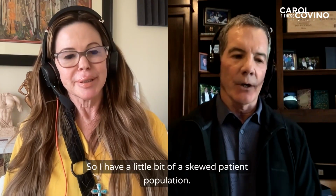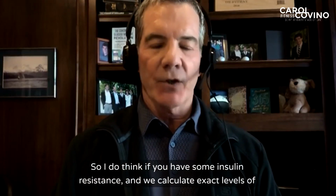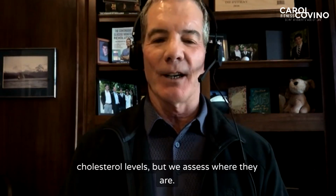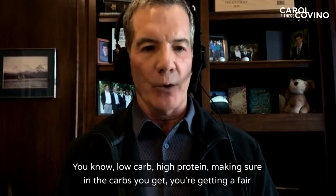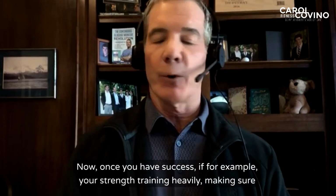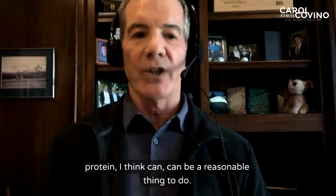So I have a little bit of a skewed patient population. People come to me because they're middle-aged, overweight, at risk for those problems. So I do think if you have some insulin resistance, and we calculate exact levels of insulin resistance by doing fasting insulin levels, which I think are more important than cholesterol levels, but we assess where they are. And if you have insulin resistance, I do think low carb, high protein, making sure in the carbs you get, you're getting a fair amount of fiber, is the way to go with some intermittent fasting. Now, once you have success, if, for example, you're strength training heavily, making sure you're getting adequate carbs to help repair that muscle along with your protein, I think can be a reasonable thing to do.